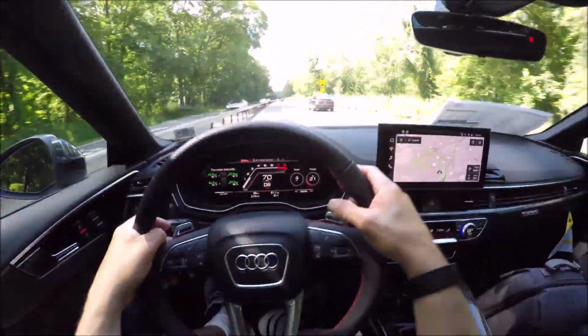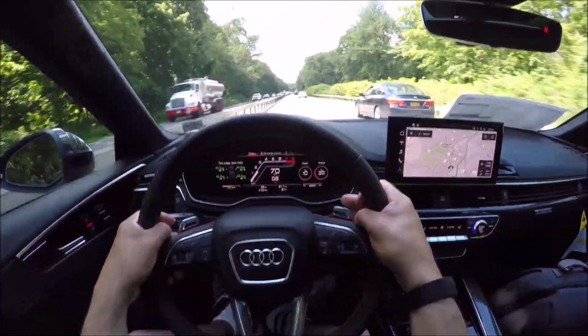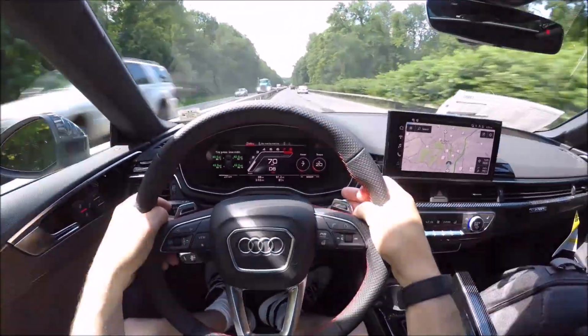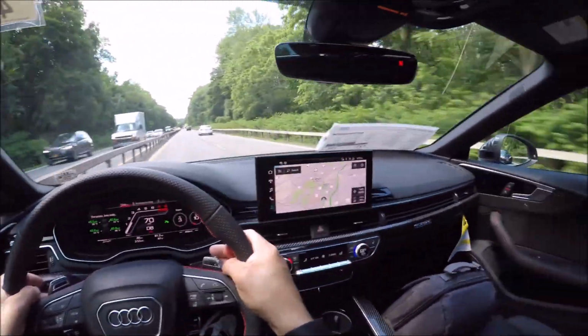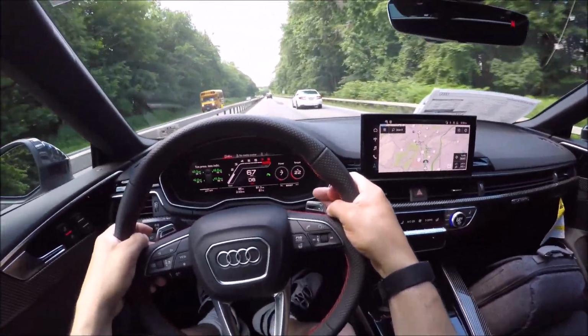So there's an F-type. The trunk might be really big, but I can't really get my hockey bag in there. So instead of squishing it in like I would on a Cayman or a 911 or something, or even my 3 Series, this with the hatchback, it's so easy. It's like an SUV putting it in there.